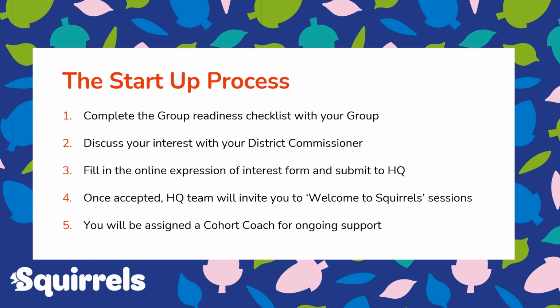Once this is done, the next step is to discuss the interest of opening a new Squirrel dray with your district commissioner. Your district commissioner will make the overall decision on whether the group is ready to open Squirrels or not. Then the expression of interest form will need to be completed on the website and submitted. This will go directly to the HQ team. Again, if you experience problems locating it on the website, please let me know and I will email you the link.